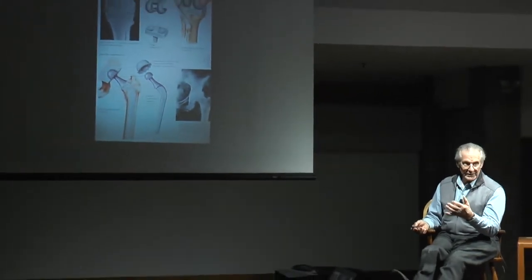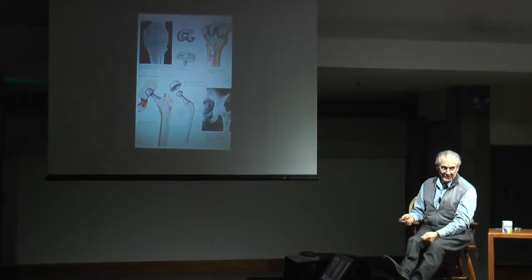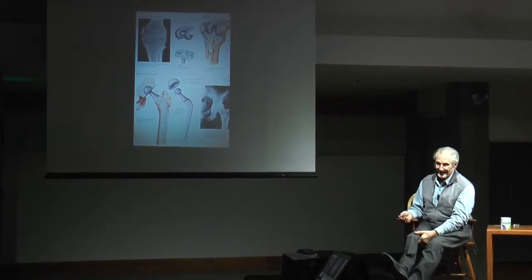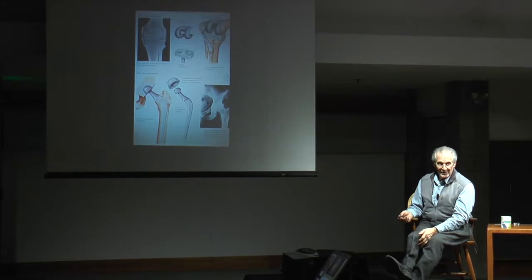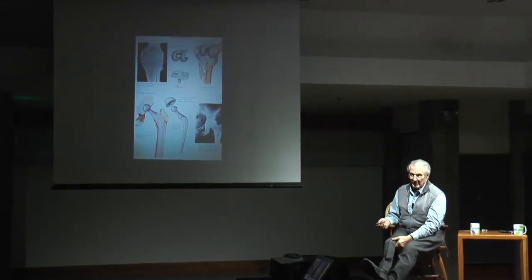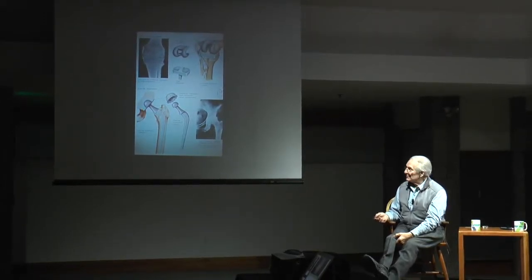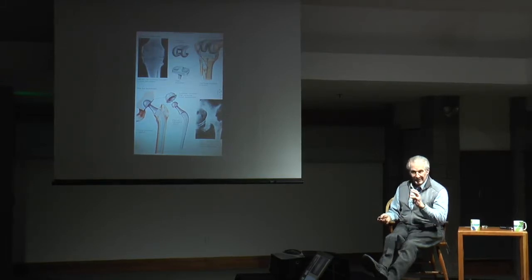And it worked well enough, except for one thing. He decided that what he needed for this part was a plastic material that was very slippery in the lab. So he chose to make his plastic socket out of polytetrafluoroethylene, or Teflon, which is very slippery, and it's also pretty tough. So it's a pretty durable material, and it looked like a good thing when he started to use it.